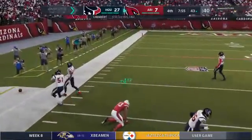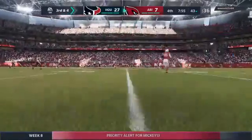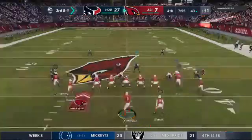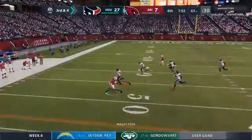And this one incomplete. Too much contact to hold on to that one, and it's 3rd down. That incompletion is not a surprise with the way that this one has gone, and the frustration of body language is evident everywhere. This team, they've really been put through the ringer in this one.